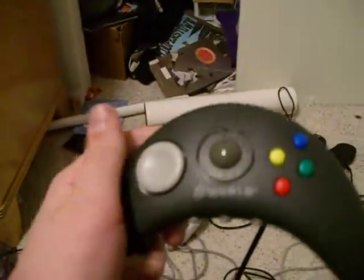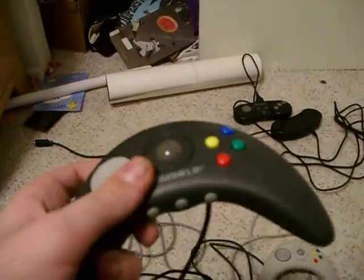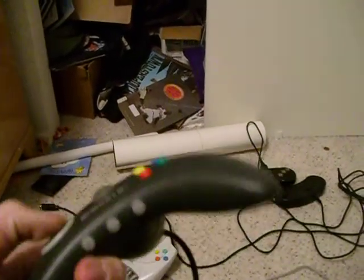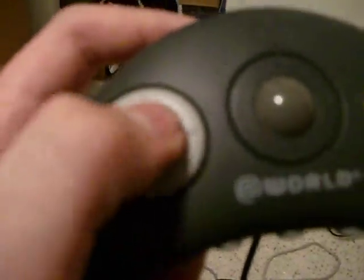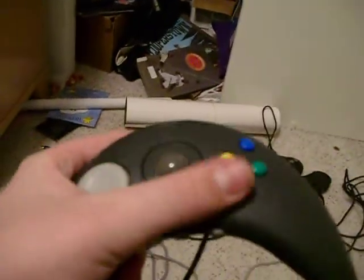And then the controller. This is the controller right here. And, you know, it's kind of an interesting controller, I guess. Fits nicely in my hand. There's a trackball that's kind of cool. 2 shoulder buttons. D-pad is really weird. Overall, it's not too bad. Buttons are a little small, but it's not that bad. Here's the Japanese one. Pretty much the same, except it's white and it says @mark instead of @world.